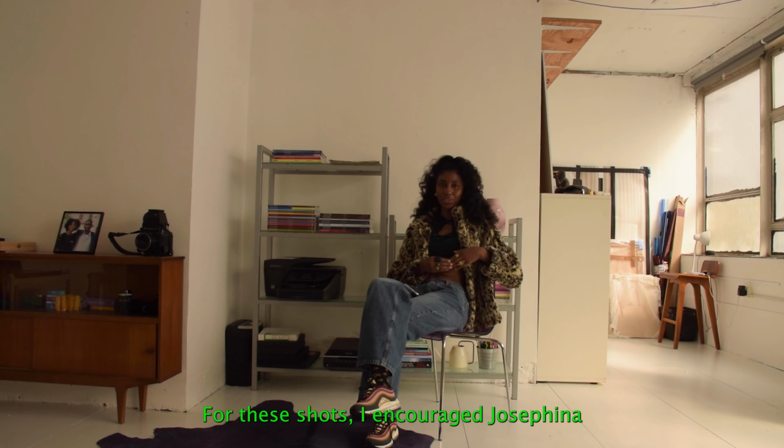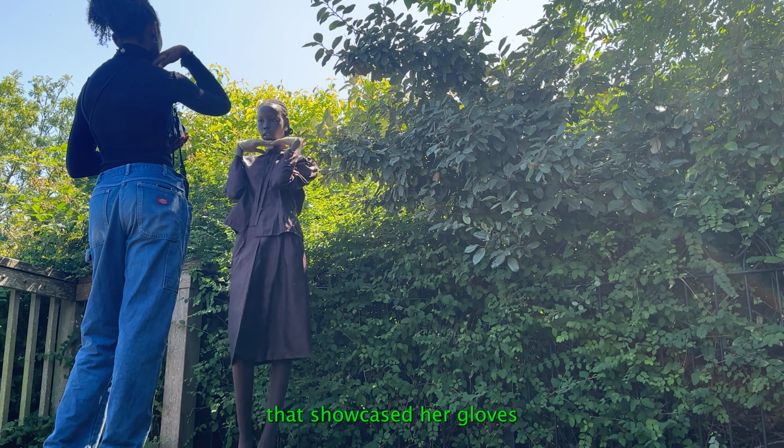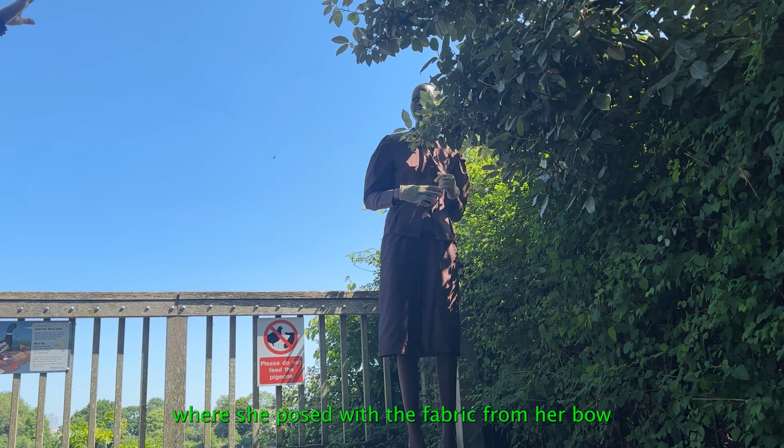For these shots, I encouraged Josephina to become one with her environment, leaning into the leaves, interacting with them, and we played around with some close-up shots that showcased her gloves and some wider shots where she posed with the fabric from her bow.